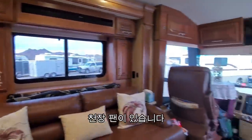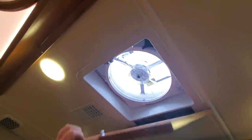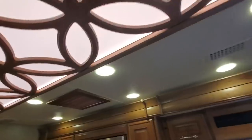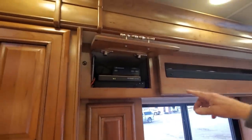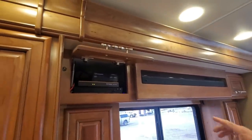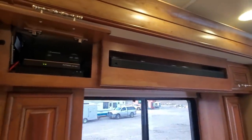Okay. And there's your ceiling fans. Ceiling fans. You said it was hide it. Yeah. Wow. And this is a satellite. And then it's got this one here, it's kind of dumb. You can play stuff on this TV. And then there's a sound bar. Yeah, that's a sound bar.